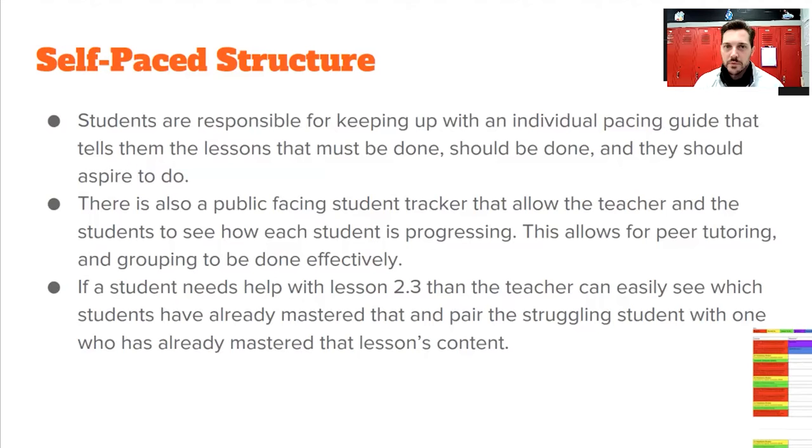There's also a public facing student tracker that allows the teacher and the students to see how each student is progressing. This allows for peer tutoring and also for grouping to be done effectively. If a student needs help with lesson 2.3, then the teacher can easily see which students have already mastered that lesson and pair that struggling student with one who has already mastered that lesson's content.